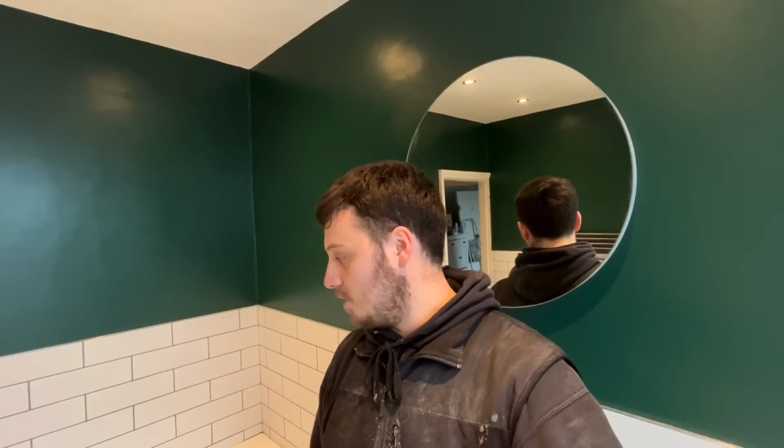I hope you like this little transformation of this bathroom. It's a good little job. It just took a little bit longer than expected due to the snow, Tyler being poorly, and the electrician not turning up when he says he's going to turn up. But as bathrooms always do, they always take a little bit longer than first expected. So yeah, I'm very pleased with the outcome of this.